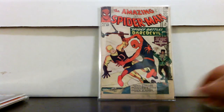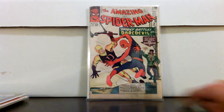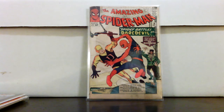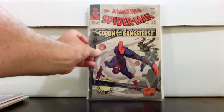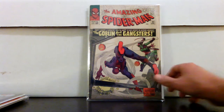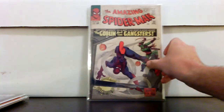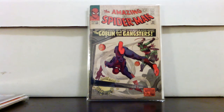All right, here we go with a nice addition to the collection. Obviously not a super high grade book, missing the whole bottom here. Amazing Spider-Man number 16, just happy to have it in the collection. Also added Amazing Spider-Man 23. Decent copy, a high low grade, I guess, like a VG. Both of these, the covers are attached. This one's missing a big piece, and when I finally went through it, a whole page was cut out, so that's a little bit of a bummer. But we'll get you there.